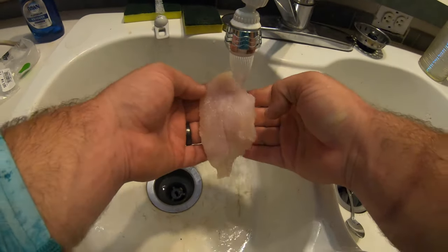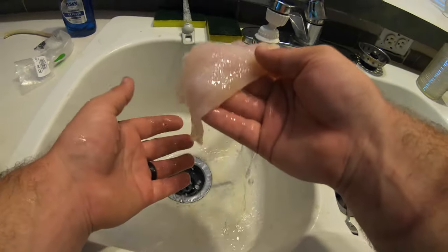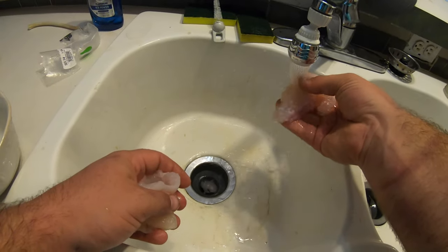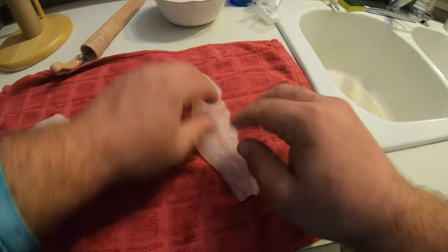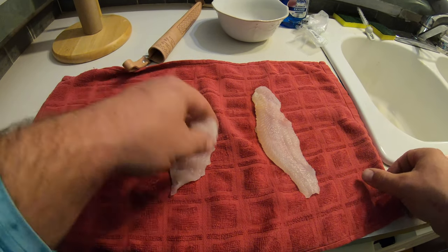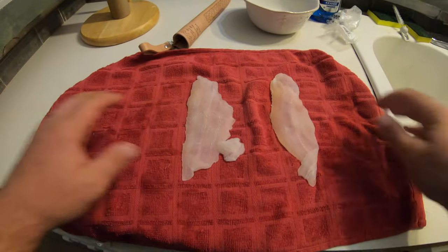So then we're gonna take cool water, take our catfish fillets, and rinse them off real good. Okay, like so, and like so. Next, I'm gonna take a towel and lay these clean fillets out on this towel. And what we're gonna do is pat them dry real good. I'm just gonna dry them off. This will help them to get that sear that you want.